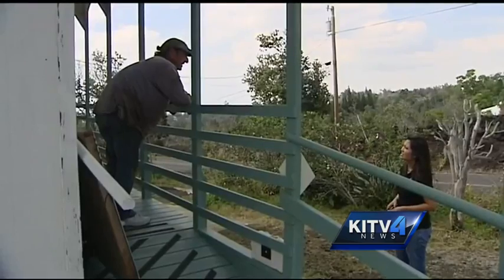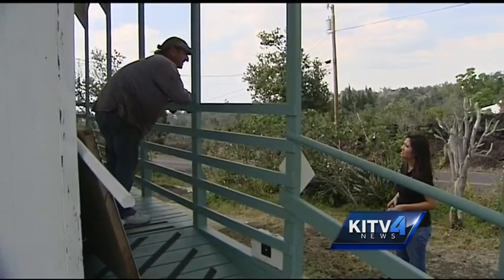I like the lava, and I like just how it is here. It's nice, peaceful, and quiet. I try not to think about it. I mean, if it's going to happen, it's going to happen, you know. I just roll with everything, so I'd actually like to see it. If it's going to, I'd like to see what happens.